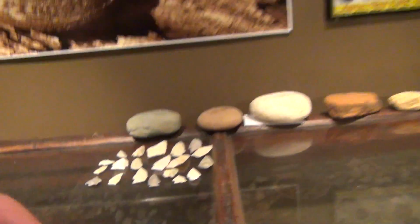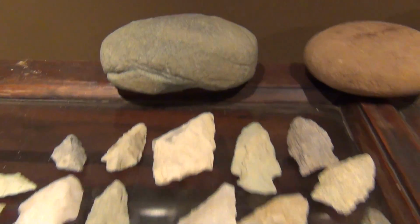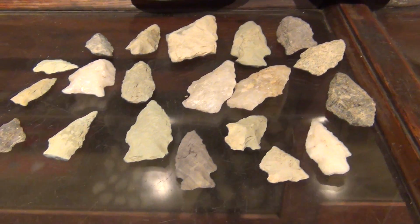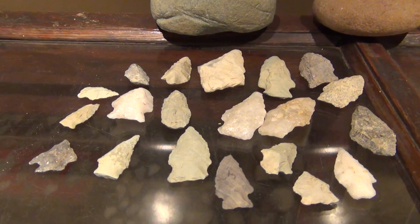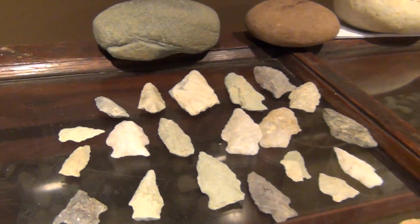But my good buddy Indian Trace, if you haven't seen his videos, go on YouTube and search Indian Trace. The guy is doing a tremendous job at preserving Native American history in eastern North Carolina. And he's also incredibly generous, as he sent me all of these from some of his sites to add to the collection. These are some hammerstones that he also sent along with these points. And I'm proud to be an owner of them and to be the custodian of them. So I appreciate that.